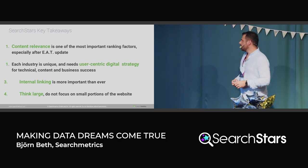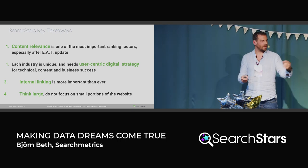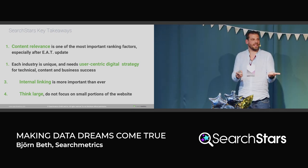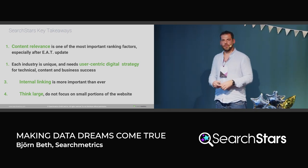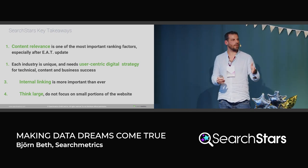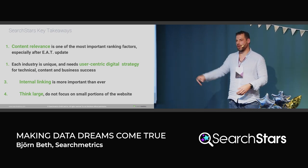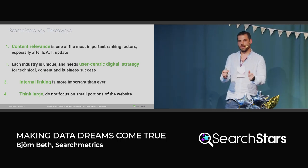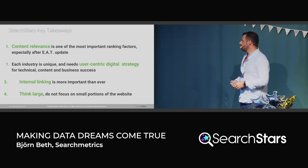Each industry is unique and needs a user-centric digital strategy for technical, content and business success. And this refers to what I just heard. Sometimes it doesn't make sense to just speak to a client and say, yeah, we are increasing your keyword portfolio by search volume X, Y, Z. Sometimes it makes sense to ask them, okay, what are your goals? What do you want to achieve? And then look at different channels. It's not always SEO. It's not always organic. It's not always Facebook or so. You need to find the right channel for the right intent. And that's what we need to focus on.